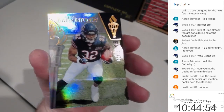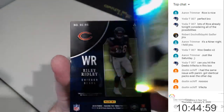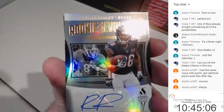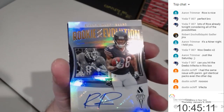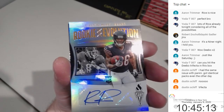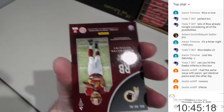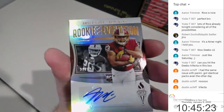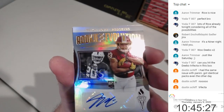Or, as we like to call it, not a Debo Samuel. Vintage to retro Bears. Riley Ridley, Bears and Niners all through this break. It's been Bears and Niners heavy. 34 of 99, sweetness. Rookie Evolution, Riley Ridley. The Bears, vintage to retro. Dude, I'm telling you, it happens, man. I've noticed it. Bryce Love, Skins too. Skins are getting some love in the end here. 20 of 99, Rookie Evolution, Bryce Love for the Skins, Straw 2223.